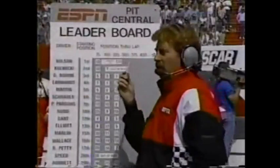All right, let's catch up on some of the activity on the racetrack among the leaders by going to Pit Central. Here's Larry. Well, Bob, the leaderboard is behind me. I would like to make one comment before we go to that. So much has been written and said about Dale Earnhardt and his aggressive driving, particularly in the last year. We alluded to the Bristol situation of 1987. Well, I'd like to point out one thing. He ran underneath Jeff Bodine for about 20 laps there. They were side by side.